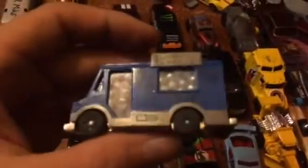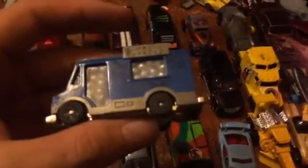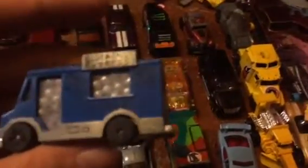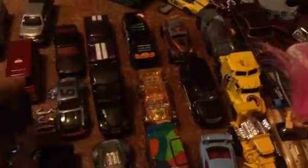Next up we got a snack related mishap. This was from his first race that he entered with me. This thing's actually pretty quick. It's a little top heavy, but when it holds the ground it runs pretty good.